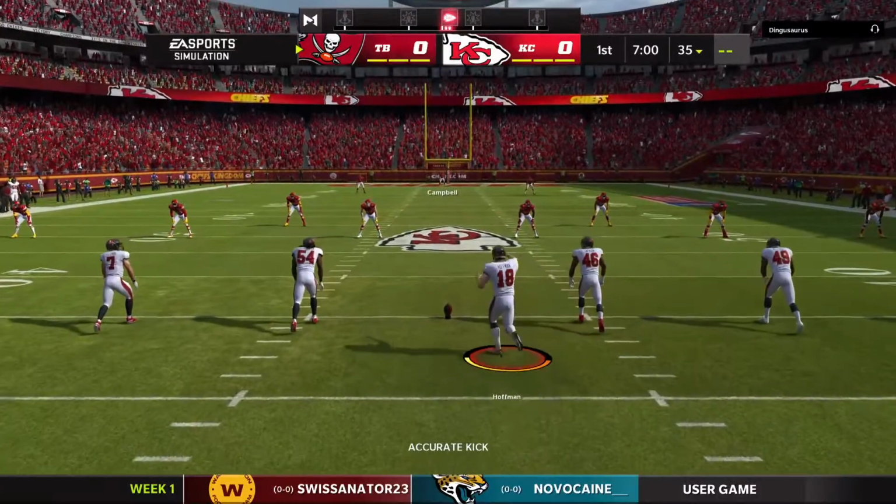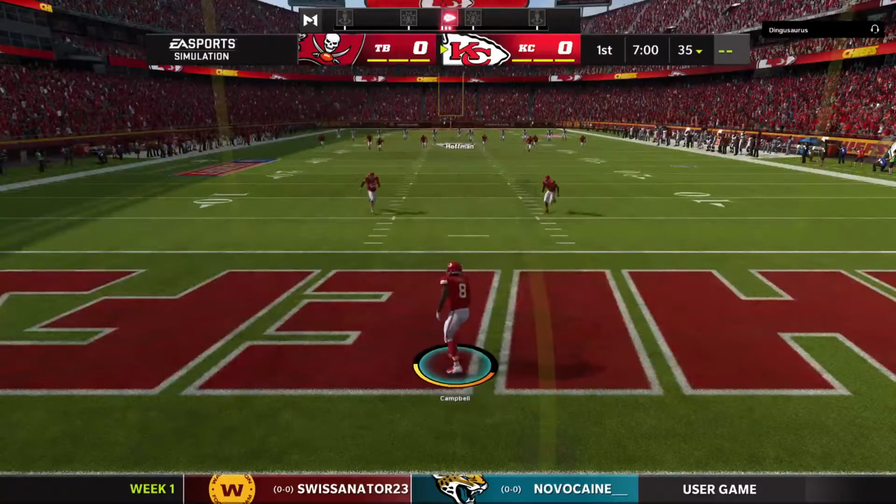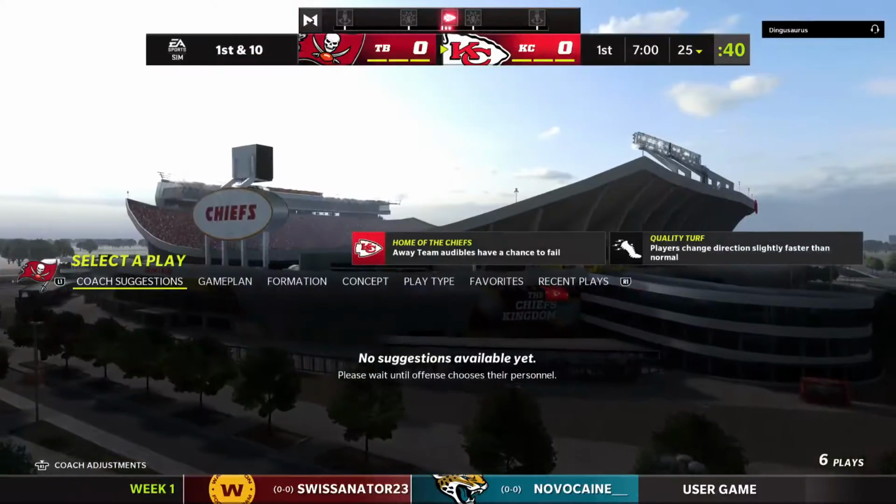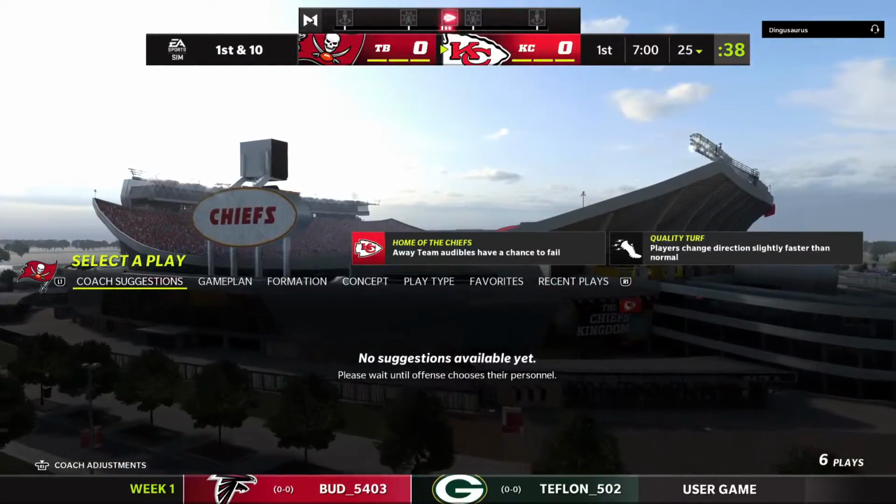Just about time to rock as the kicker gets ready to meet leather. And we are underway from Arrowhead. And this will not be returnable. It's out of the back of the end zone for a touchback.